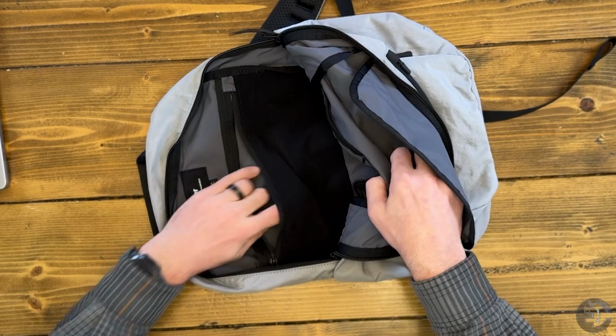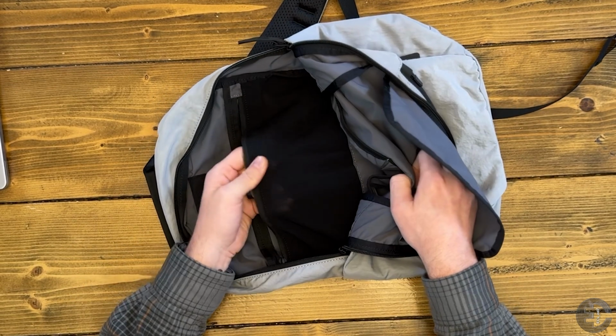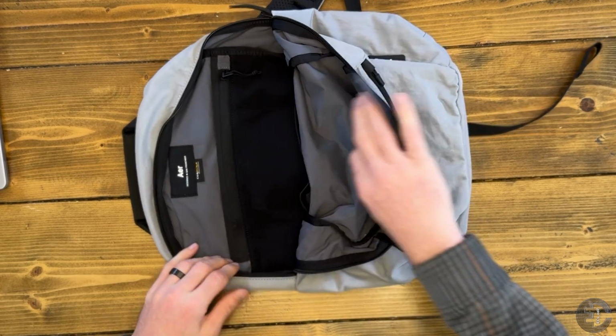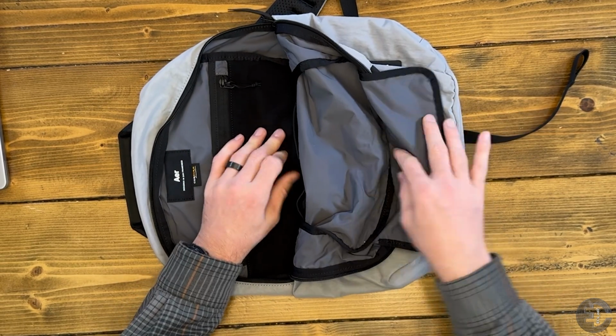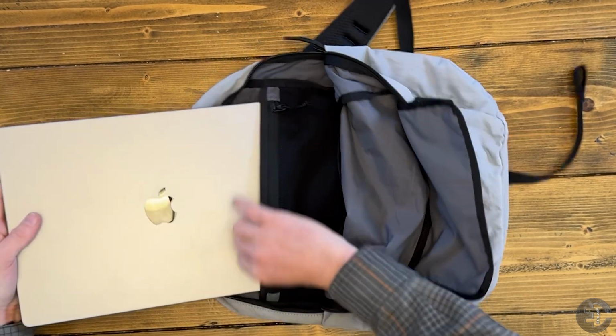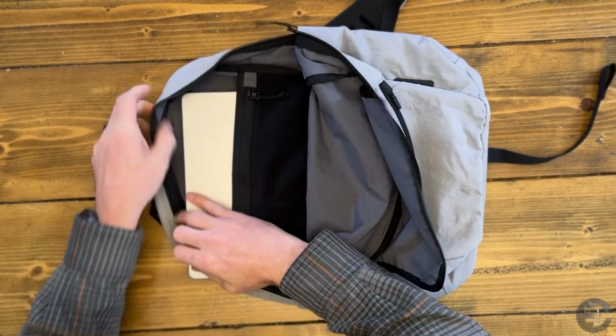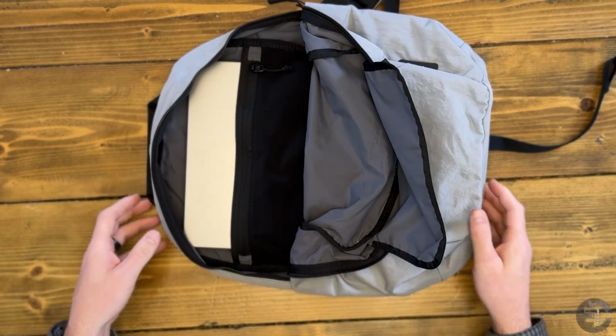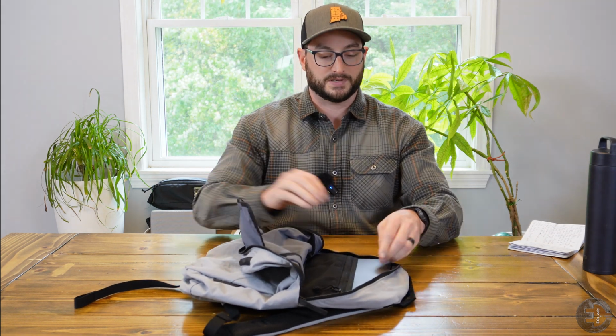And then we have one stretch mesh pocket here, which is great. It's going to accommodate some larger, maybe a little bulkier or wider items. And this laptop compartment will fit, again, up to a 16-inch machine. So consider that this is a packable bag. It's not going to be the most comfortable for carrying a large, full-size laptop, but it does fit nonetheless.